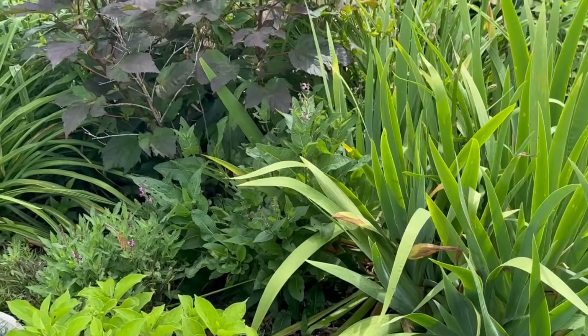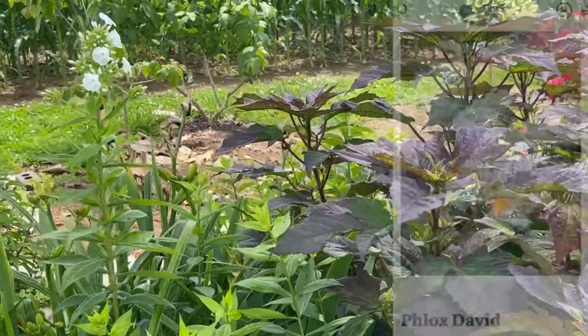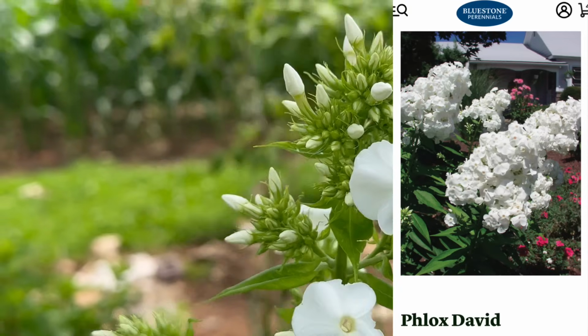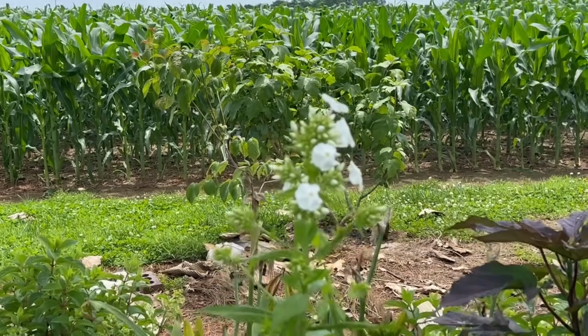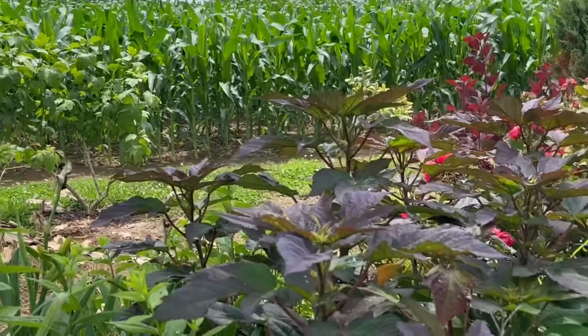I've got a David phlox, tall phlox, and it's really starting. It stands really tall. It's 3.5 foot tall at least. It's called David.